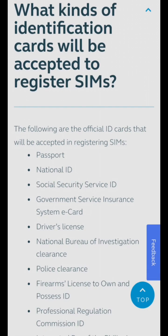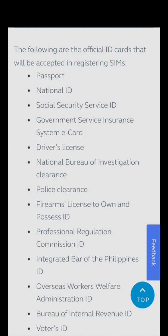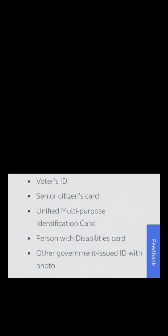What kinds of identification cards will be accepted to register SIMs? The following are the official ID cards that will be accepted in registering SIMs: passport, national ID, Social Security Service ID, GSIS System E-Card, driver's license, NBI clearance, police clearance, firearms license to own and possess ID, Professional Regulation Commission ID, Integrated Bar of the Philippines ID, Overseas Workers Welfare Administration ID, Bureau of Internal Revenue ID, Voters ID, Senior Citizens Card, UMID Card, PWD Card, and other government-issued ID with photo.